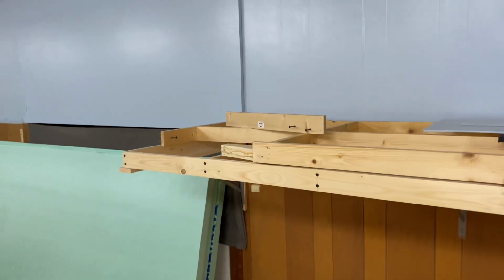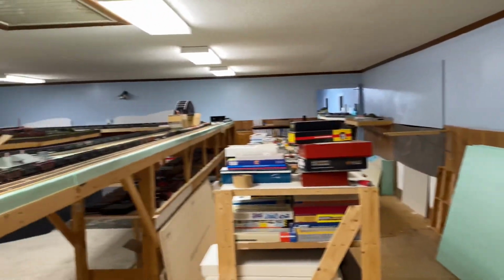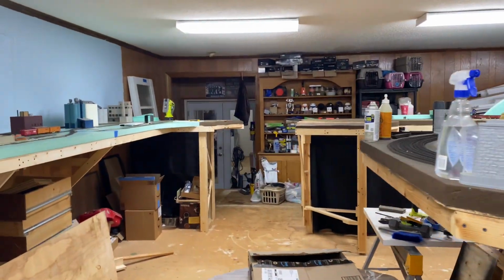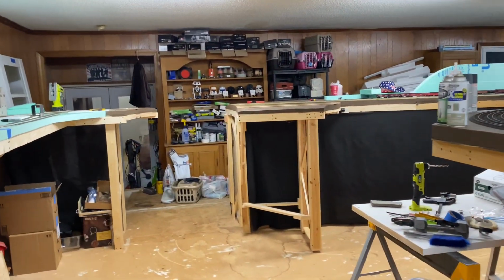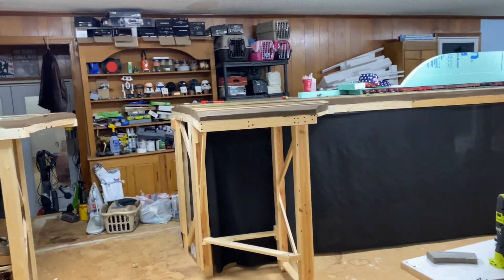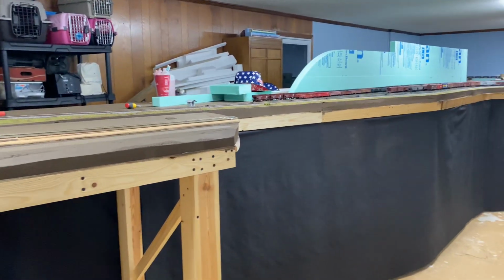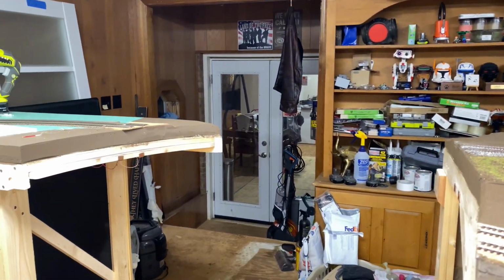So nothing really has been going on except for me buying some things, mainly because I'm in the middle of tearing apart my kitchen and putting in new cabinets. We have got the entire kitchen destroyed right now, so I can't even cook. I have to microwave my meals right now. But I don't know if you can see that in there.